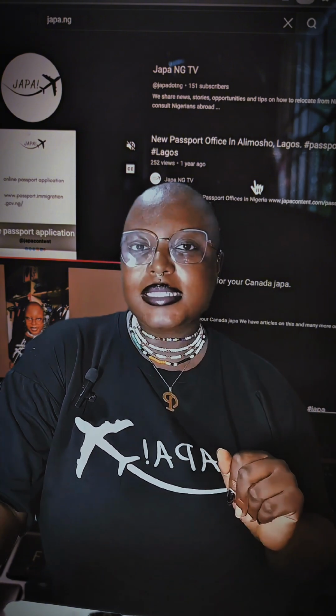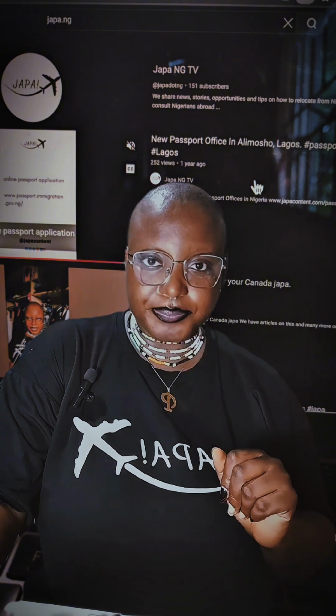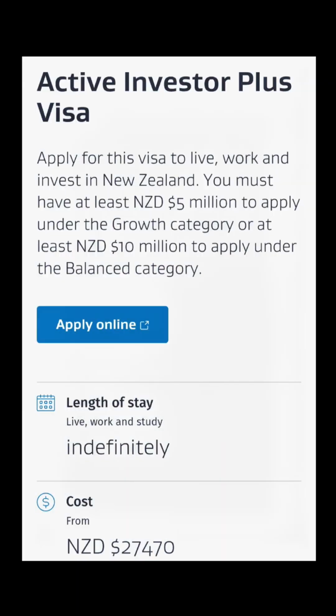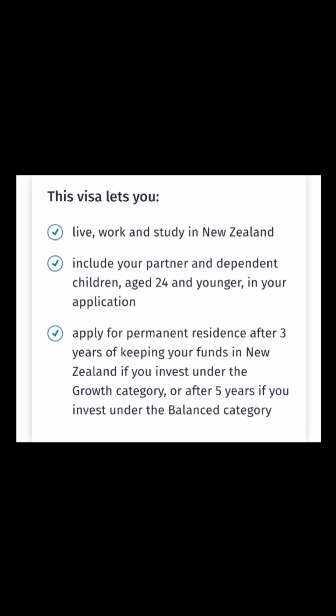So, why the Active Investor Plus visa? First things first is the freedom and flexibility. You can live anywhere in New Zealand, work or study as you please, and even bring your whole family along. Then there's a path to permanence. After just 3 or 5 years of keeping your funds invested, you can apply for permanent residence. There is also the added advantage of your partner and your kids being included. Your partner and dependent children up to age 24 can join your application. No one gets left behind.